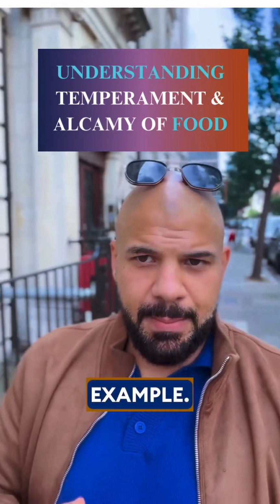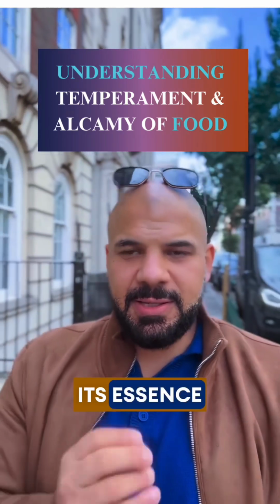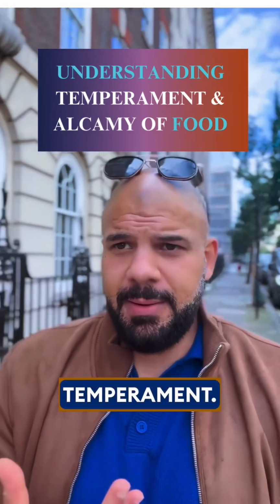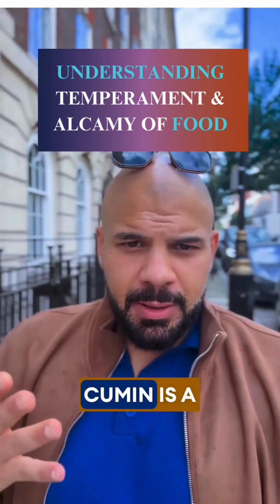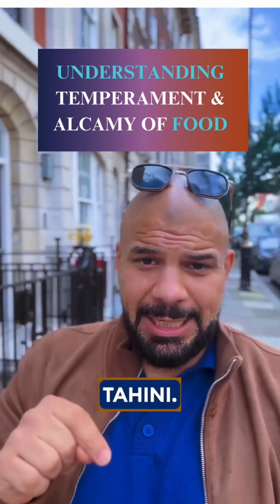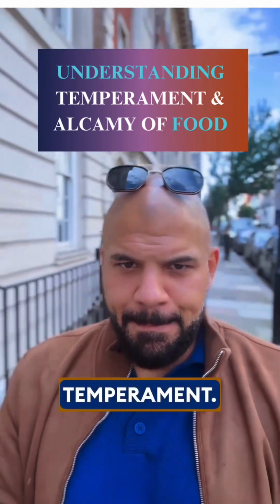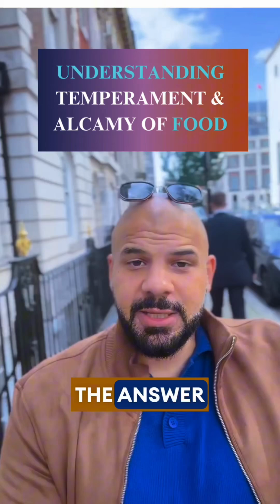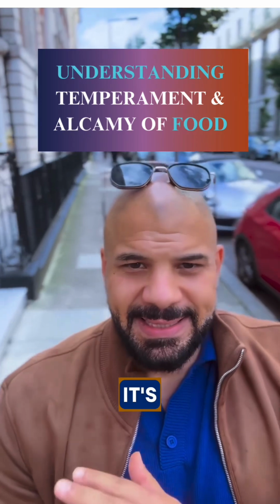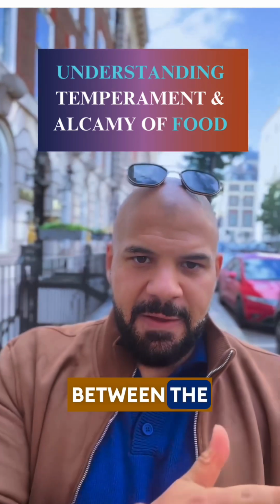Let's give you another example. Tahini, by its natural form, its essence, is cool, or it's a cool temperament. Now, cumin is a very important ingredient for making tahini. You need cumin in the tahini. And cumin, by its nature and its temperament, guess what, guys? What do you think the answer is? It's warm. So you got the yin, you got the yang. It's symbiotic. There's a symbiotic relationship between the foods.